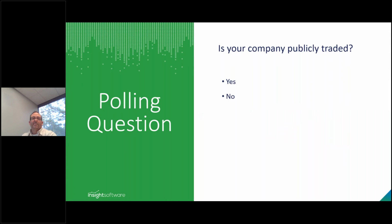So the first polling question that we're going to ask today is, is your company publicly traded? The reason for that is it will probably help us tailor some of the discussion points that we'll incorporate into our talk track. So this is more of an understanding of our audience question, and then we'll be able to provide more useful content to your particular space.